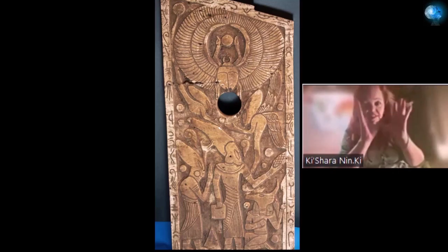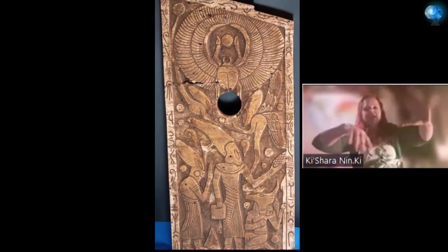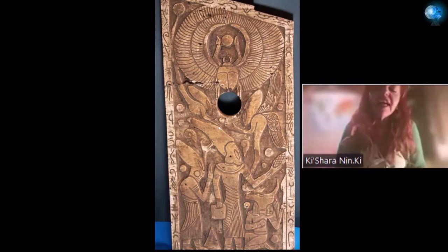Okay. So when we see this stuff where they're talking about these Earth-based creatures, how could they have known unless it was part of Tiamat?